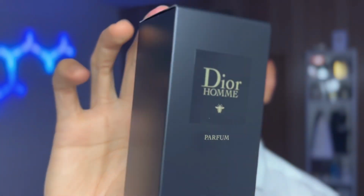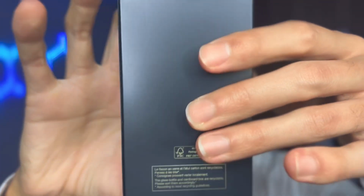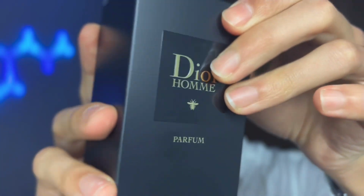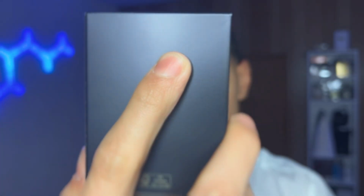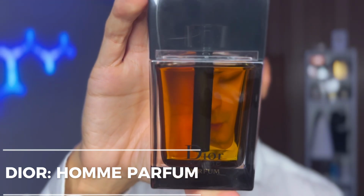Beautiful. Absolutely beautiful. And I have to say, I was actually expecting this to be a bit more in regards to size, but nonetheless, I am very excited that I received this in the mail not so long ago. Let's go ahead and open this up. And there she is. Dior Homme Parfum. How long have I waited for you?